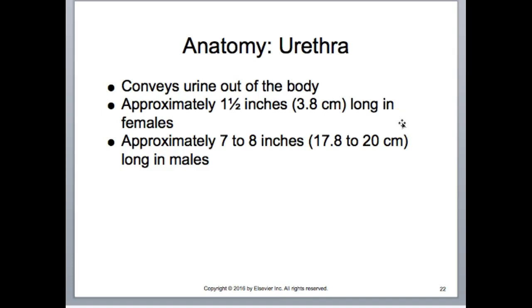So, urethra, what it does, so it brings the urine outside the body from the bladder. So you have the kidneys and you have the ureters that bring the urine from the kidneys to the bladder, and then you have the bladder, and then the urethra brings the urine out of the body from the bladder.